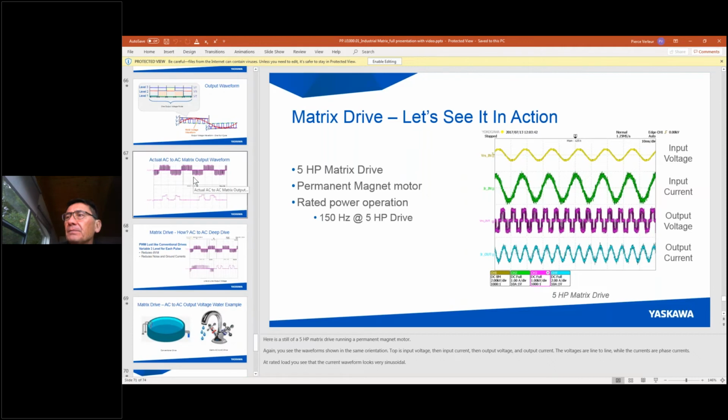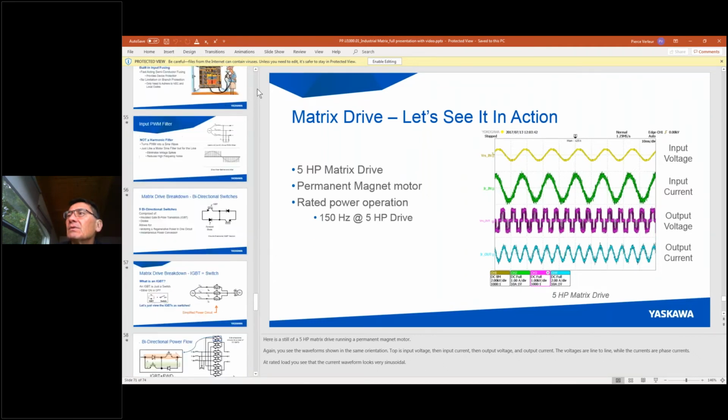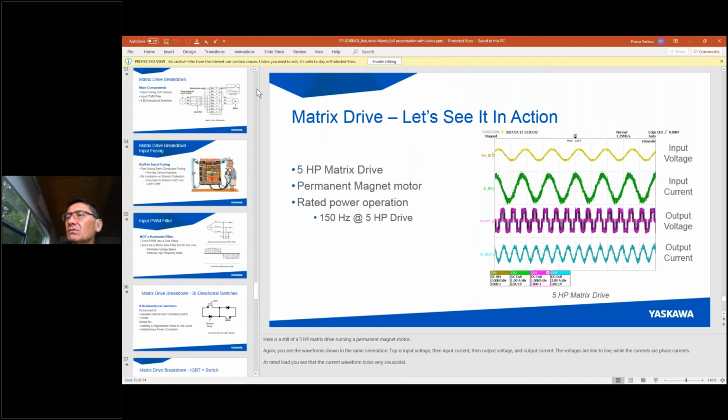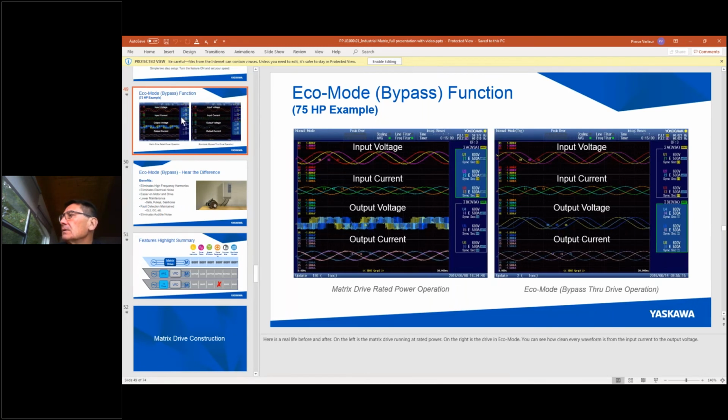Now, if we look at an original drive waveform to the motor, and bear with me while I try and find one of those, because I just had it up. Nope, that's not it.